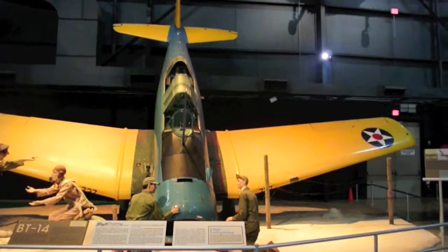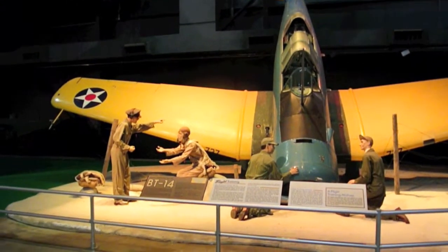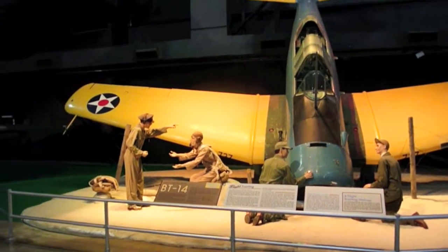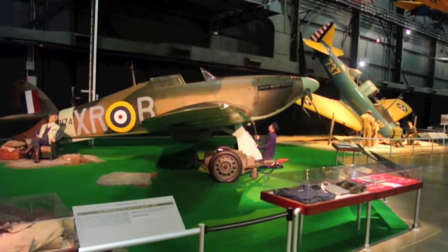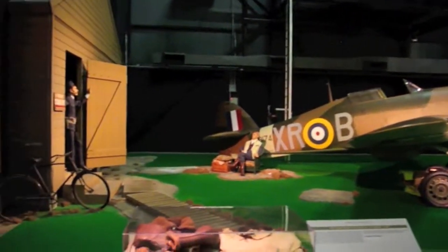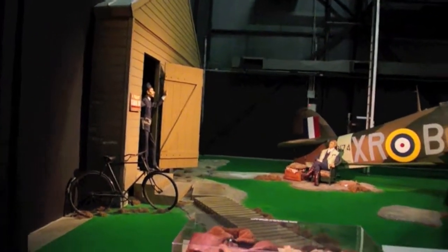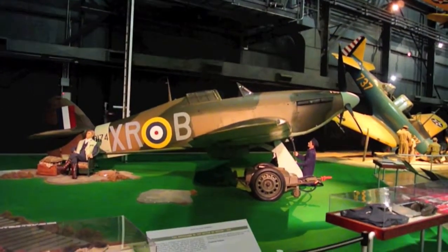And again, here are some of the dioramas at the museum. This one's called A Flight Training Mishap, which I suppose there were numerous. And here's another diorama depicting the scramble at the airfield during the Battle of Britain, I imagine, during the Second World War. This being a Hawker Hurricane.